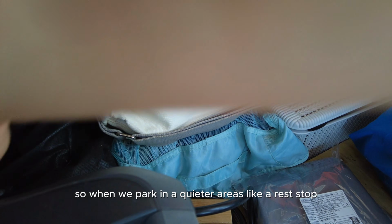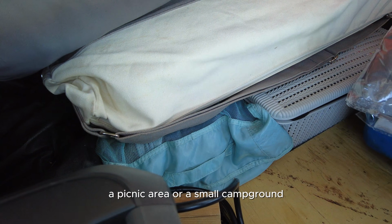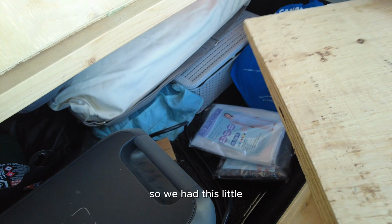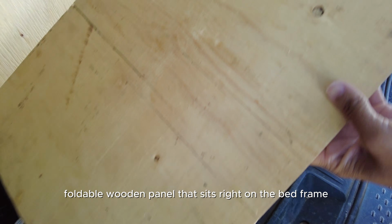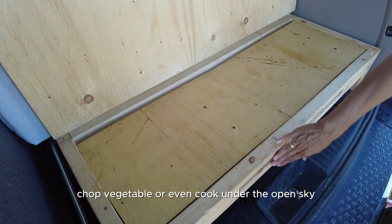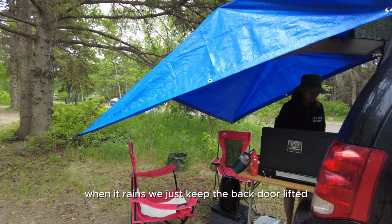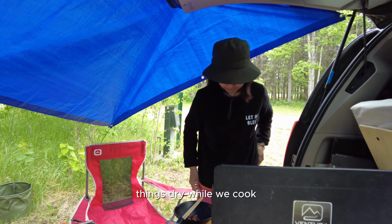So when we park in quieter areas like a rest stop, a picnic area, or a small campground, we love turning the back of the van into a full outdoor kitchen. We have this little foldable wooden panel that sits right on the bed frame to create extra counter space. On this, we can set up our bigger stove, chop vegetables, or even cook under the open sky. When it rains, we just keep the back door lifted. It creates a perfect little shelter to keep things dry while we cook.